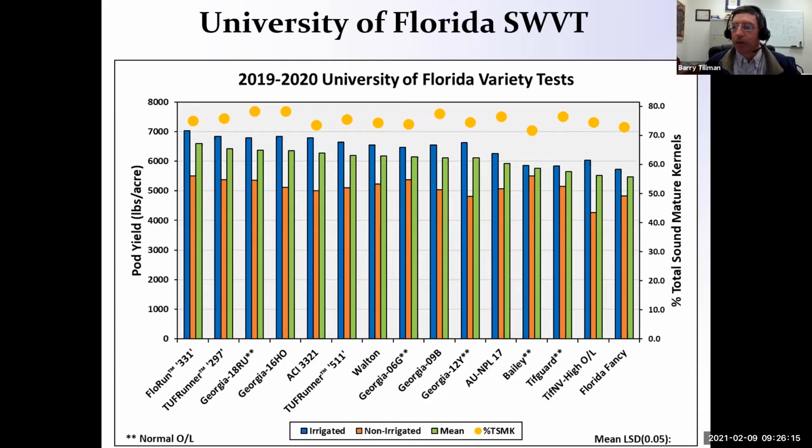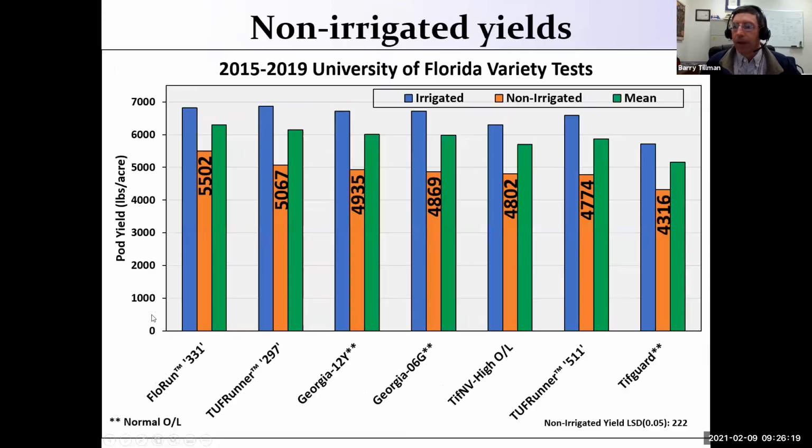So this is the Florida data. I would also say that in Florida, we have the non-irrigated data where the 331 has tended to shine very well. If you have some non-irrigated acreage, look at that variety in particular.